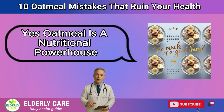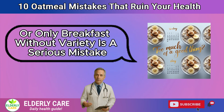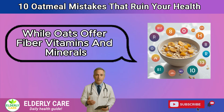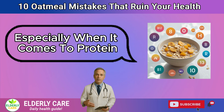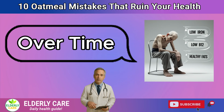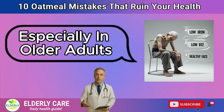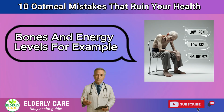Yes, oatmeal is a nutritional powerhouse, but eating it every day as your main or only breakfast without variety is a serious mistake. While oats offer fiber, vitamins, and minerals, they don't provide everything your body needs, especially when it comes to protein, fats, and certain essential nutrients. Over time, relying solely on oatmeal can lead to nutrient gaps, especially in older adults who already need more support for immunity, bones, and energy levels.